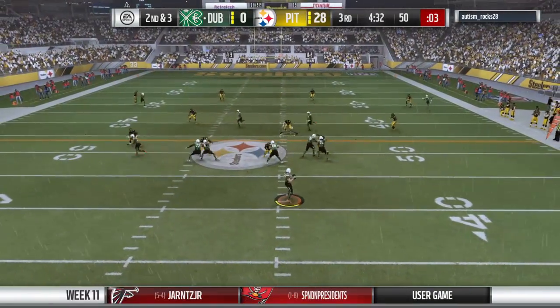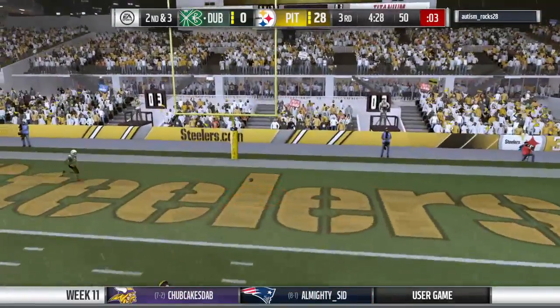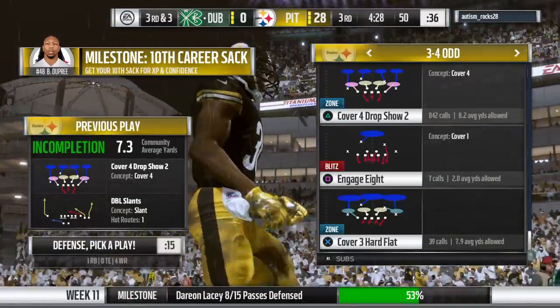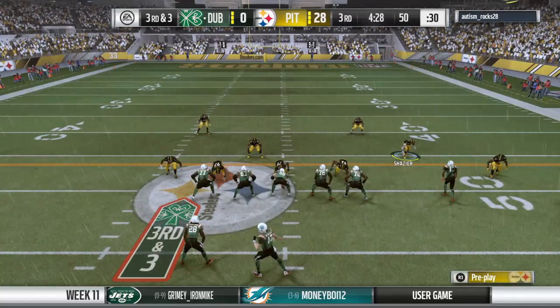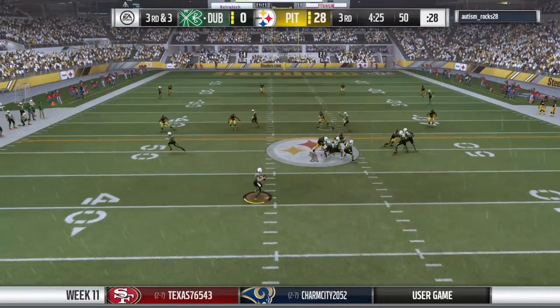Rivers now from the 50. He's got time. He's going to launch this thing way downfield. And both guys were there, but it falls incomplete. And when all else fails as a defender, when you're not there in the coverage, your best friend is exactly what we saw there. A big play shot taken by the offense. Unfortunately, it ended in a big drop.